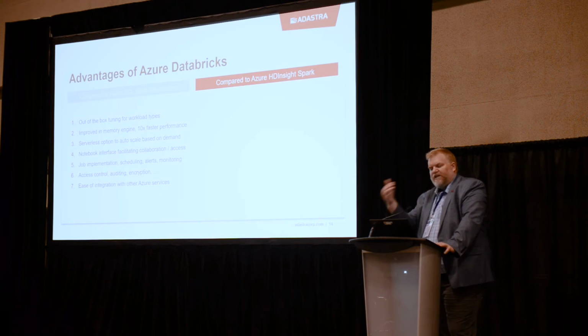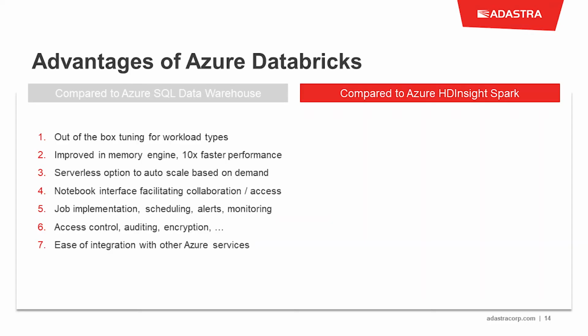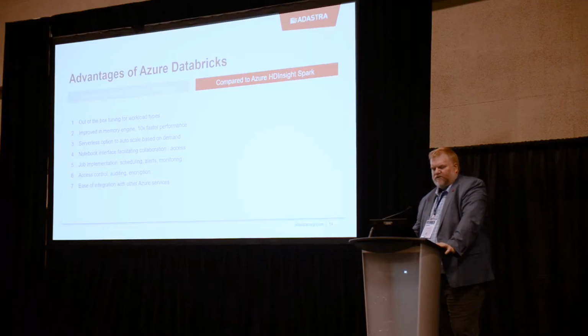And if I compare Databricks to HD Insight Spark, one of the challenges with Spark is you turn it on and you spend a month tuning it. With Databricks, you turn it on and you spend a minute tuning it, because you choose the tuning characteristics during the cluster setup, and it auto-tunes itself. With a lot of the optimizations built into Databricks, on average you can expect 10 times faster performance off of a Databricks cluster when compared to Spark, and 40 times faster performance when compared to a traditional HD Insight Hadoop cluster or FOSS Hadoop cluster.